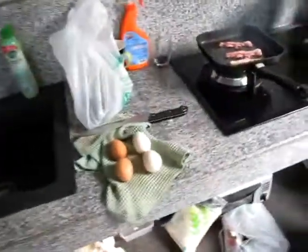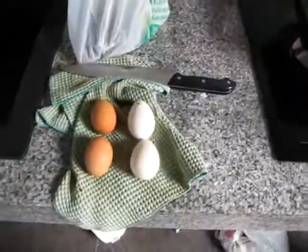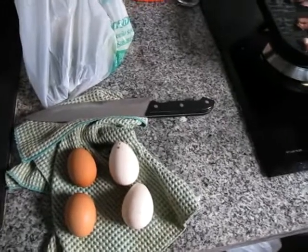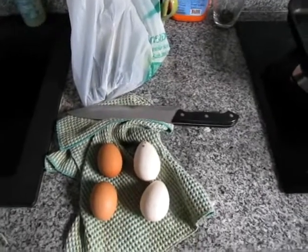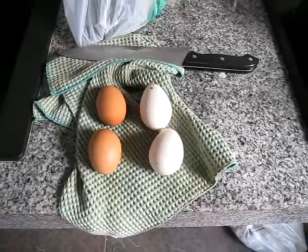So normally about 11 o'clock, take a little break and have some breakfast, and this morning's pretty typical. Bit of bacon in the pan there cooking up, and 4 eggs. Here we've got 2 chicken's eggs, and the 2 white ones are actually turkey eggs, because we have turkeys on the other farm. We had a turkey there we thought was a male, but then about a month ago he started laying eggs, so I think now it's probably a female. So we're going to whip these up into a bit of an omelette and stick them in the pan.